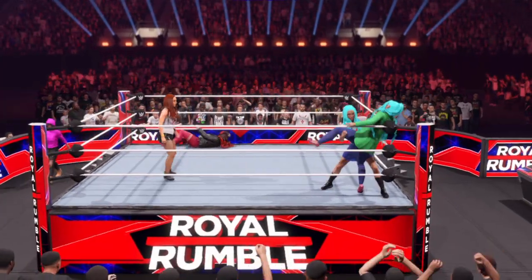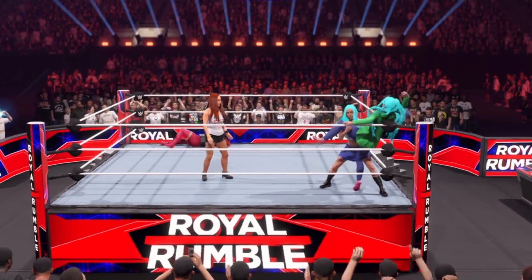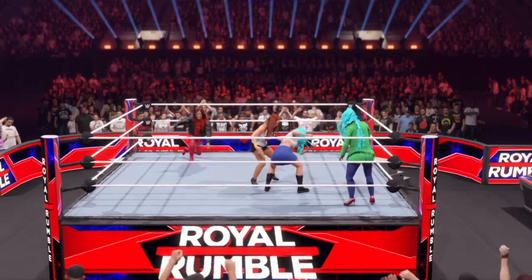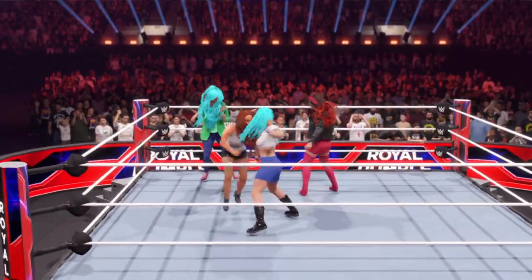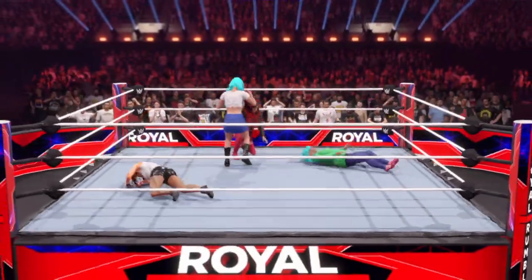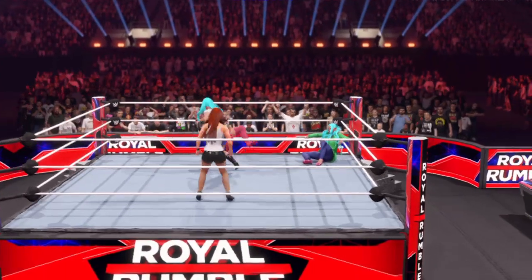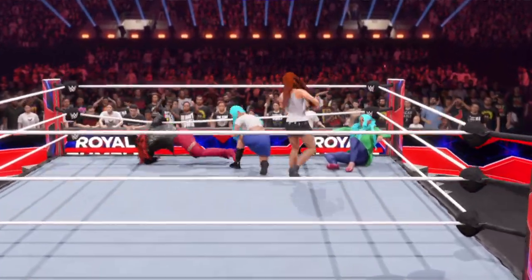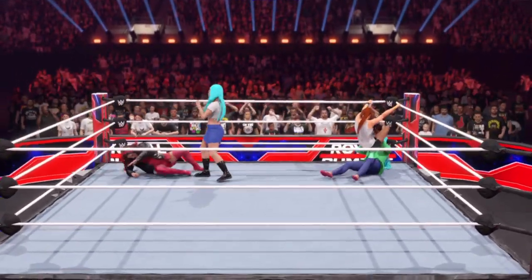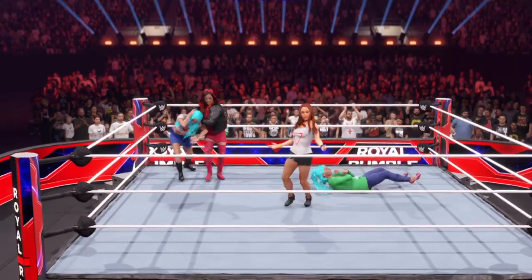Looking for elimination here. Saw that one coming. Look at this. Beautiful Northern Lights suplex. The beginning of the end. Big punch finds its mark. Kick to the gut. Vicious stomp in the bottom turnbuckle. Oh, it's all of their body weight down across the neck, and man, this place is jumping.